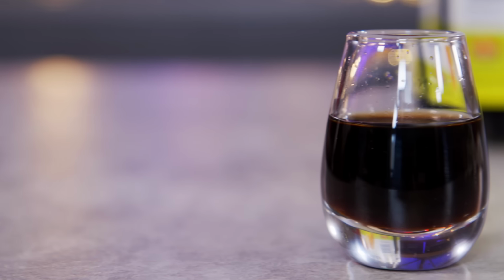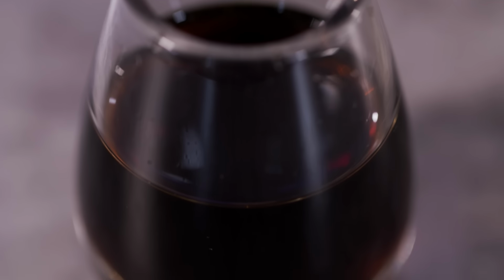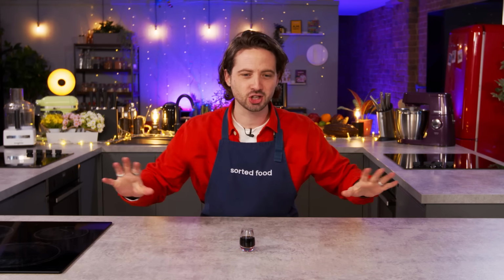Quite fishy, is it? Very fishy. It is the liquid form of basically fish that's been salted and then fermented for a couple of years, which gives it that wonderful glutamate umami. That's why we love it. That's why it adds depth and richness and savouriness to many, many dishes. Should we try it with one? Yes! I'm here for the journey.